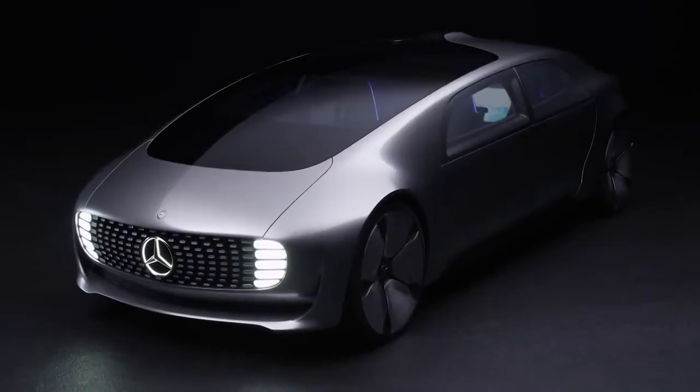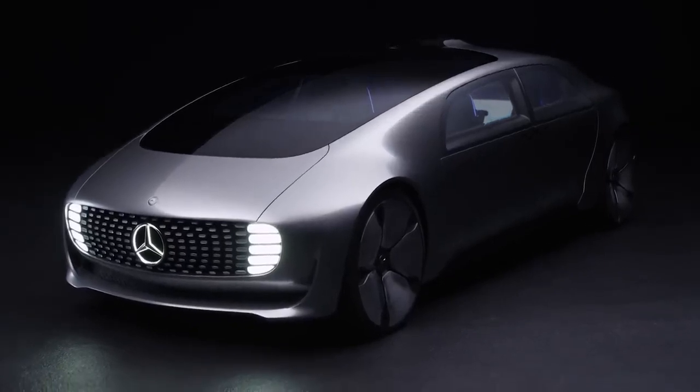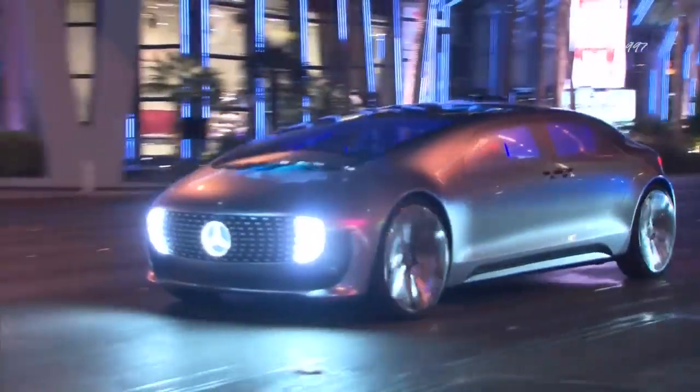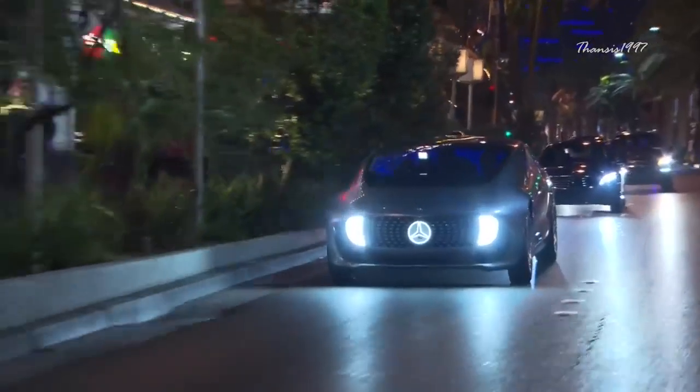Mercedes-Benz F015 Luxury in Motion. First seen at CES Las Vegas in 2015, the F015 Luxury in Motion is, according to Mercedes-Benz, not a concept car, but a research vehicle.